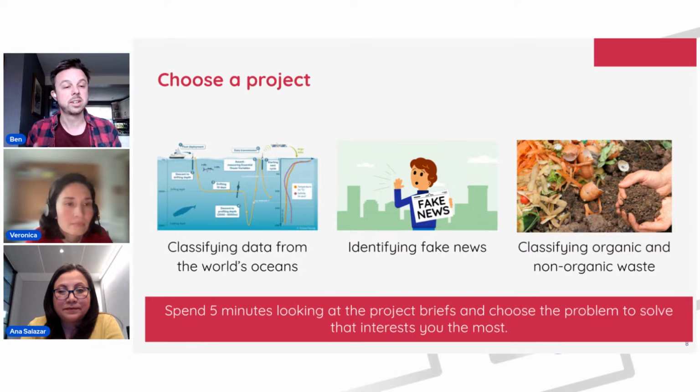And that's real life data. That's data that's actually being collected from these floats that go around the world's oceans and collect data such as temperature and salinity. So you can get your students to look at this labeled data and create a machine learning model that will be able to recognize where in the world or which ocean this data is coming from.